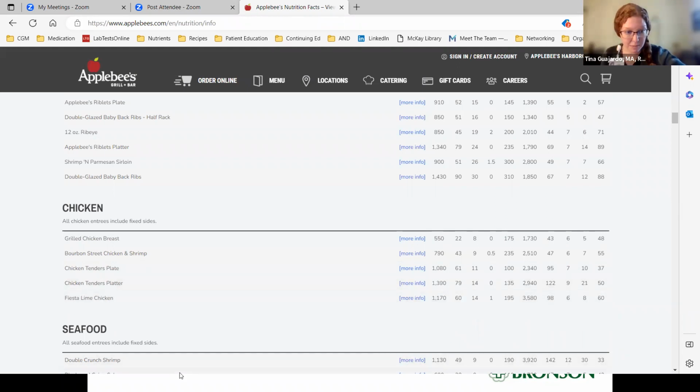You may be looking at some of this information and seeing that, okay, yes, 8 grams saturated fat, that's pretty low. It also happens to be the lowest amount of calories in general as well, at 550 for that meal. We also may notice that sodium content, 1,730 milligrams of sodium, is pretty high. And that is true, but it tends to be the lowest there in that category of chicken dishes.